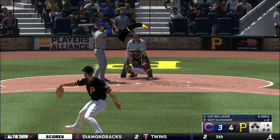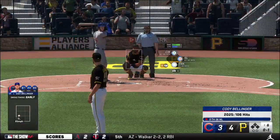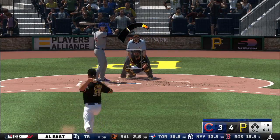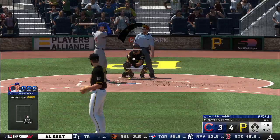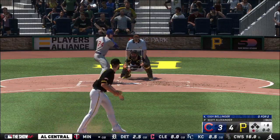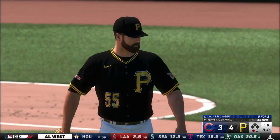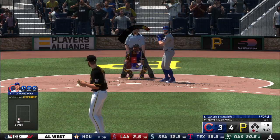Here comes the pitch. That one pulled foul. And the pitch. Well, that's really the money spot, down and away. If you can locate that consistently, it's going to be real tough for hitters to score. Got it! And that's 1 out as they get the leadoff hitter in the 6th. And now the shortstop, Dansby Swanson.